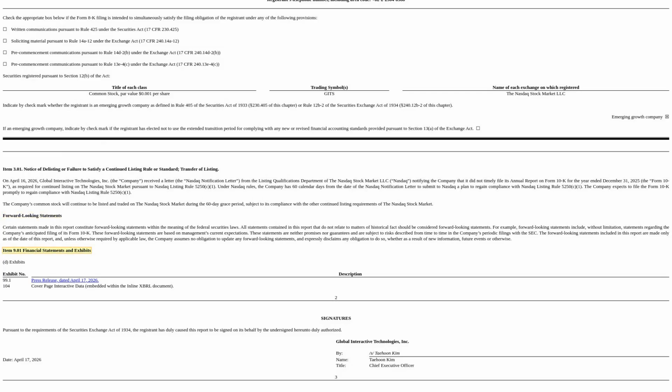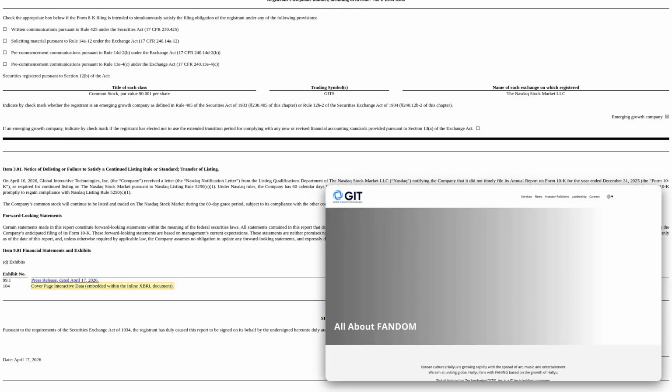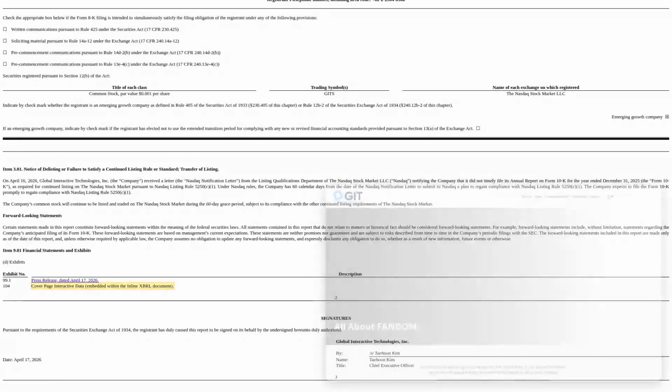This section lists any financial statements or exhibits attached to the report. Exhibit 99.1 is a press release dated the 17th of April 2026. This likely contains the same information as this filing, just in a different format for the public. Exhibit 104 is the cover page interactive data, which is basically data that can be used by computers. And finally, the signatures. This confirms that the appropriate officers of the company have signed off on this report. Here we see the signature of Tae-Hoon Kim, the Chief Executive Officer, as of the 17th of April 2026. This is the date they officially signed off on this Form 8-K filing.